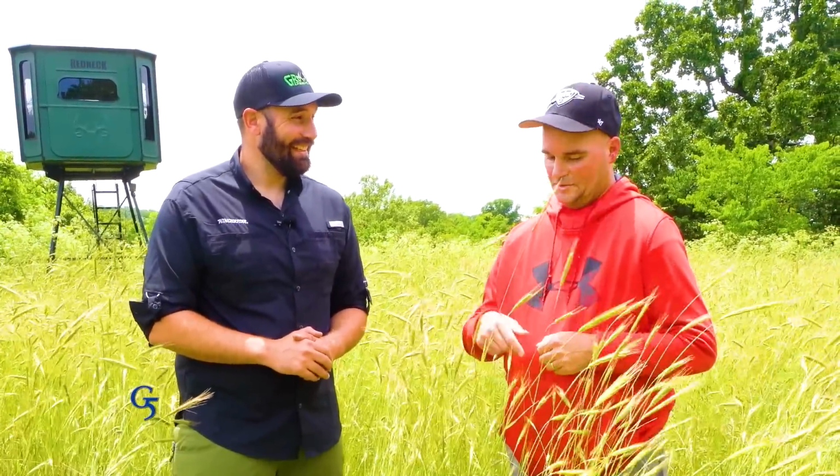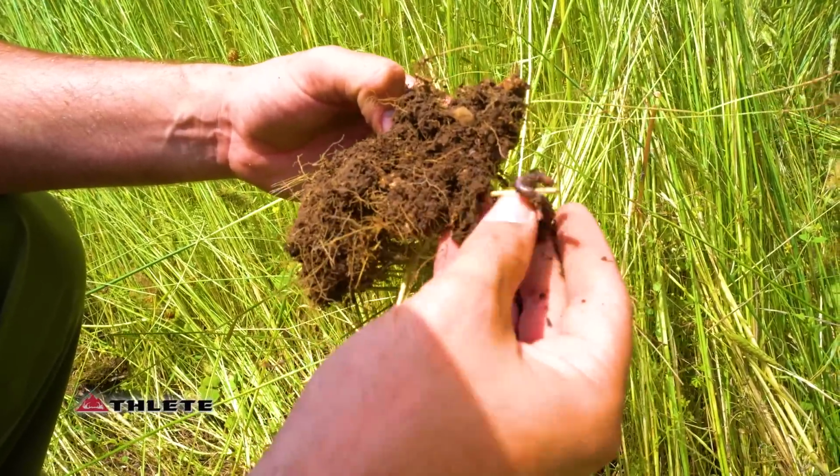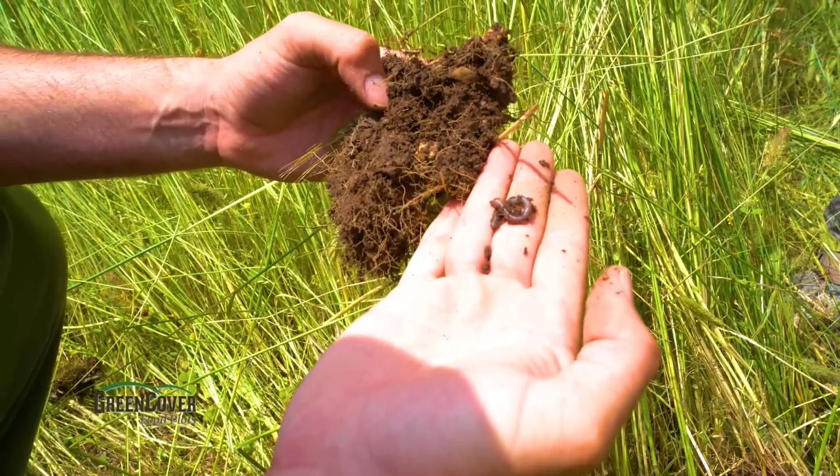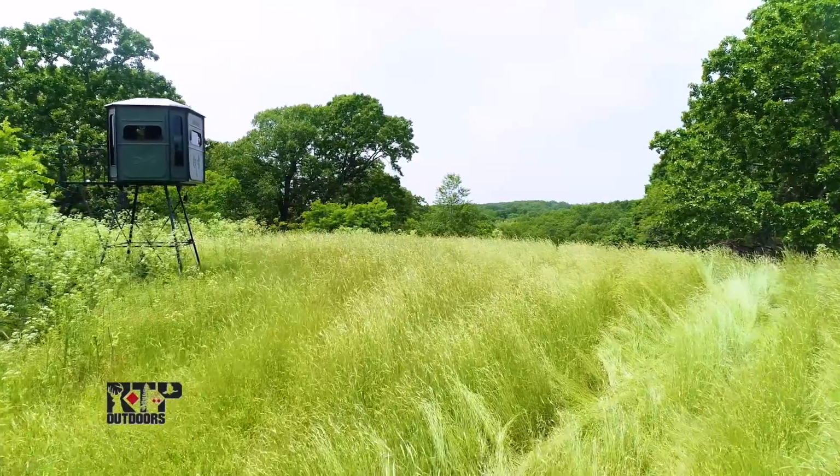First year I was here, I disced it, and of course I grew rocks and more rocks. But what's going on here seems to be working to build soil. You've done a really good job. It's not just up top here. We have a lot of roots down in the soil working for you to help build some organic matter down there, and we're improving the microbes in the soil, and everything's working together. And what we see right now is also going into really healthy plots for your fall hunts and providing quality forage to hunt over.